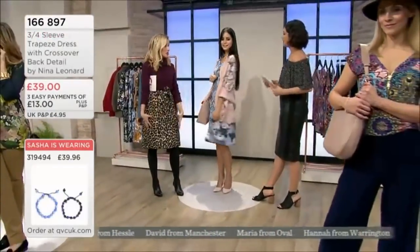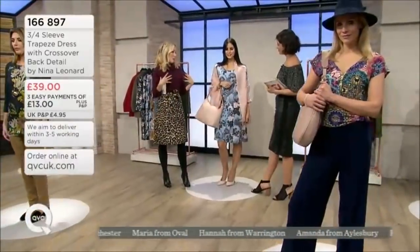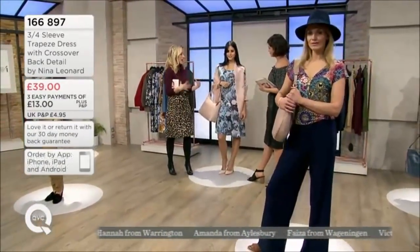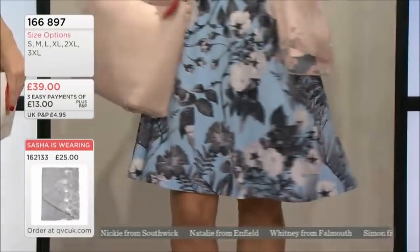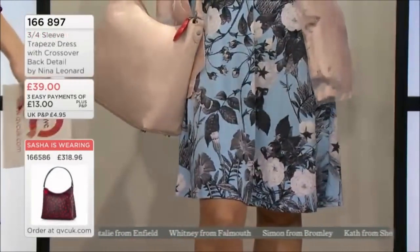I remember when I was pregnant, I wore a trapeze kind of shaped dress, and I still felt like me. I didn't feel like I was dressed in a sack. And I think that's the beauty of this kind of dress. It creates a great, great look. It's very, very elegant. It's pretty.